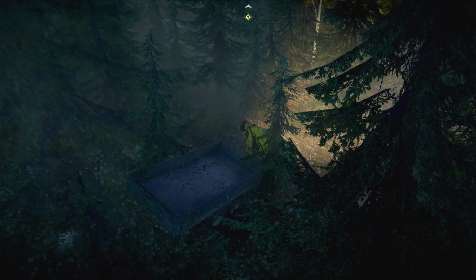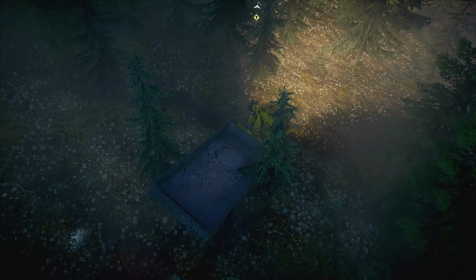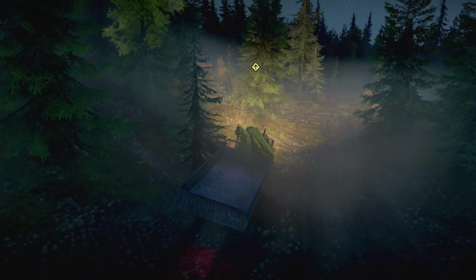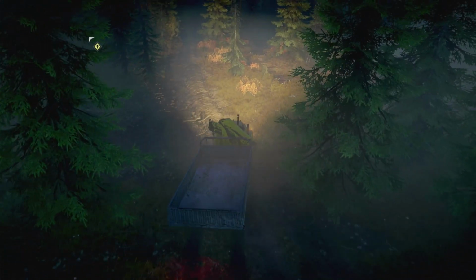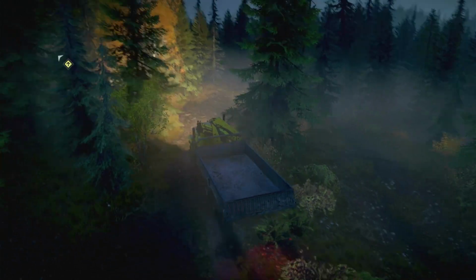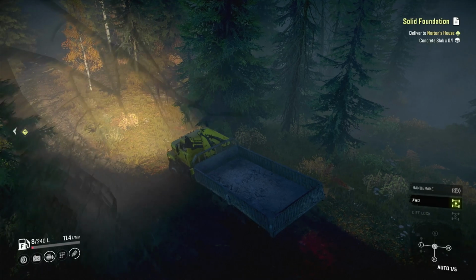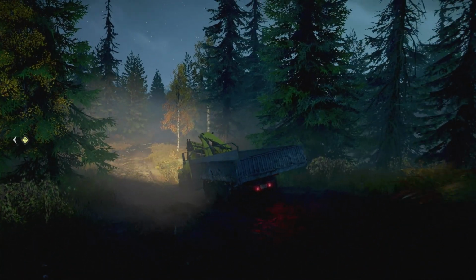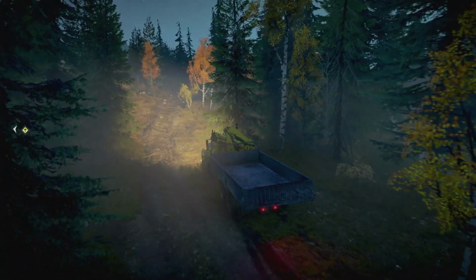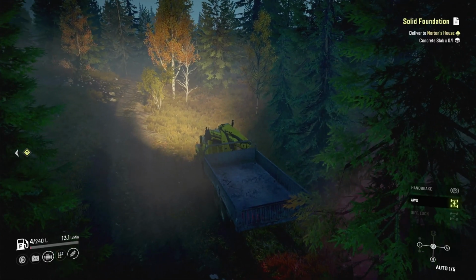Oh, we are stuck on a tree. Not good. There we go. Spider-Man trees. But I can already hear the engine starting to miss a little bit. Start to hear it when it's low on fuel. It starts ticking over. Down to 8 litres. The wheels are stopping. Let's just get as far as we can back. Make it a little bit easier. I think that's it. That is it.